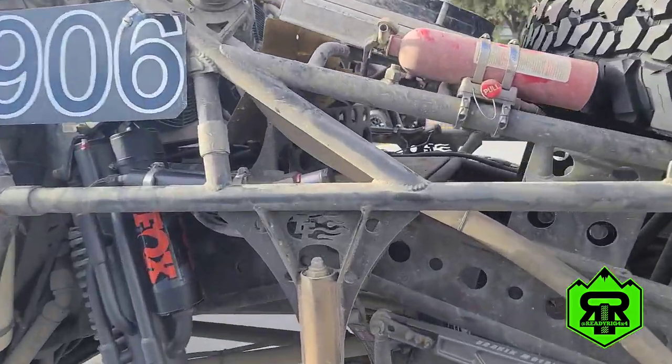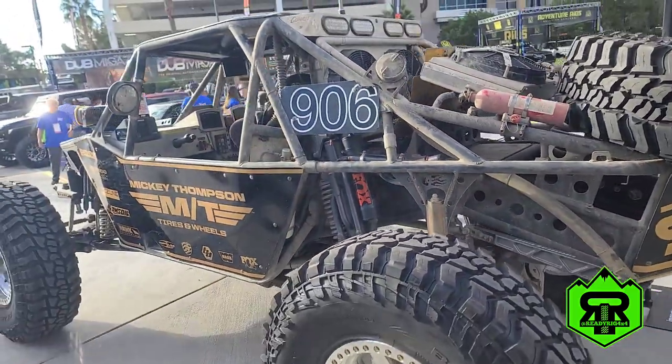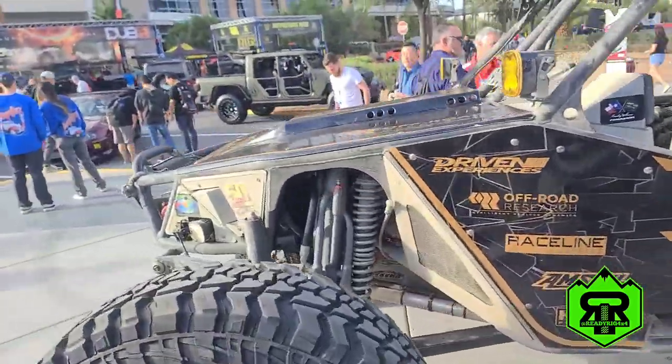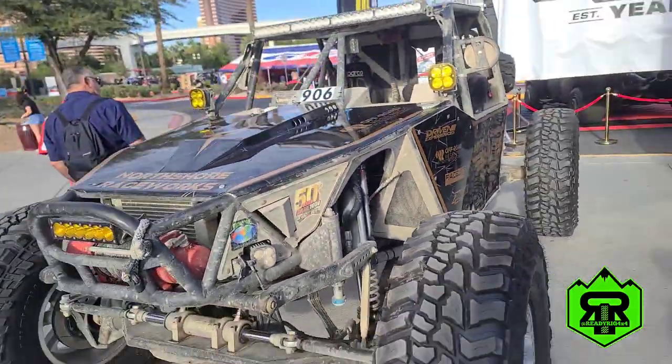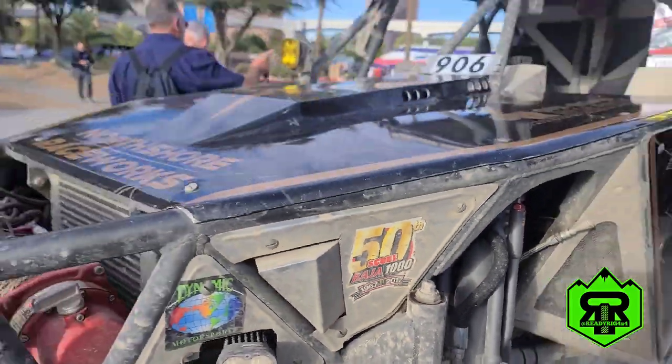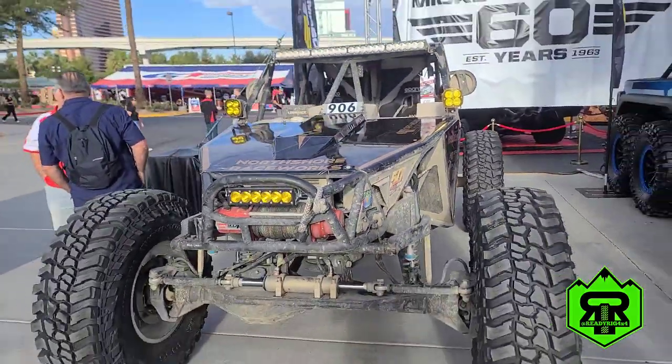Check this out. Just the detail and the functionality and the power. I mean, I love it. Super awesome to see some Ultra 4 here. And oh, look, this guy ran the Baja 1000 in this. Love it. This thing's sick.